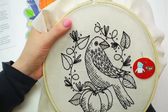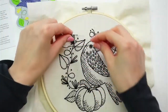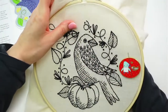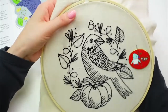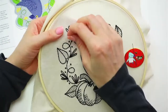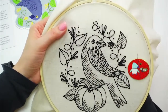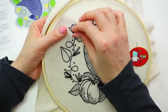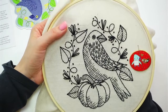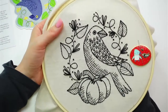All right, I think from here I'm gonna jump over to that French knot. Get him out of the way. And then I'm gonna have to jump back down here. We're gonna be cutting it close. I'm playing thread chicken again here. I think we'll have just enough. It's nice when that happens.